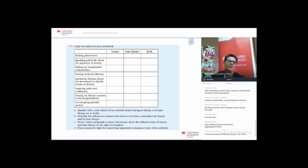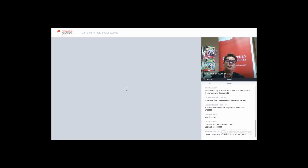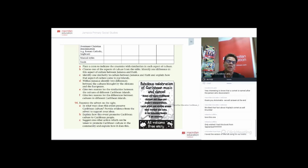Your student will have to copy the table in their notebook and complete it. They have to compare and contrast and see the similarities between both heroes that are being referred to. Your students are given a comprehension type question. Look at the ad. Fabulous celebration of Caribbean music and dance. Students will have to examine this advert and answer the questions that are asked.